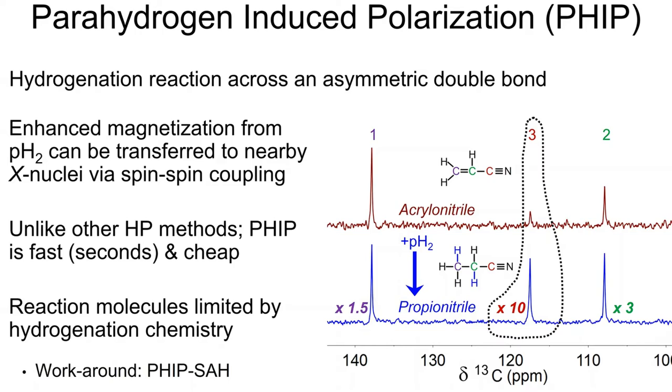You can look at the proton signal on its own as well. You'll get a nice enhanced proton signal. But really what I'm interested in is looking at things that aren't proton. So you can transfer it to something like carbon-13 and enhance the signal of carbon-13. And unlike DNP, this is really, really cheap and also really fast. Instead of DNP for an hour or for hours, this takes a couple of seconds, literally. It's just bubbling gas into an NMR tube and putting it in an NMR.